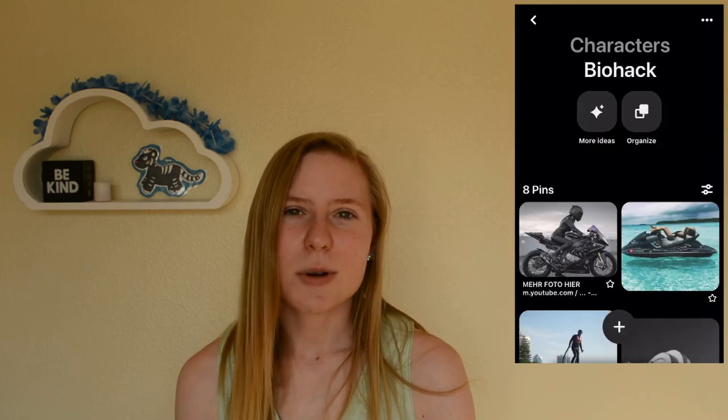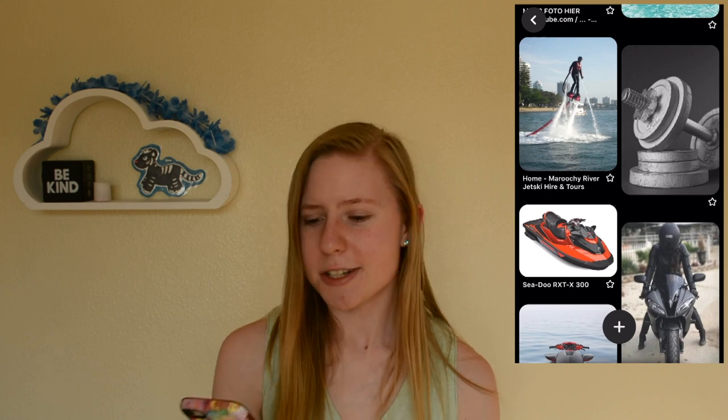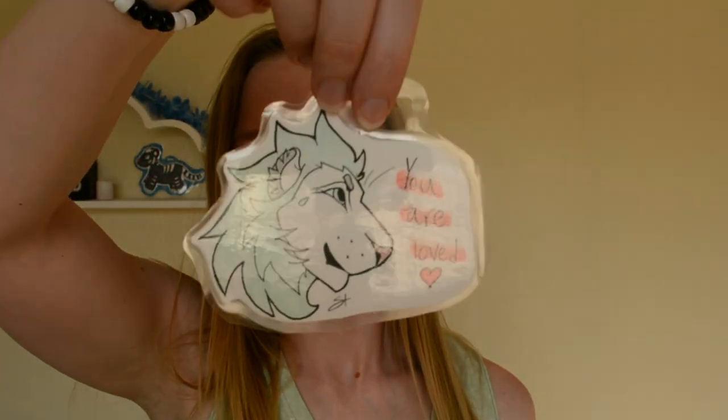Number 19 is Biohack. She is a shark, and I also created her when I was like 14. She does weightlifting and jet skiing, and I have no idea. I have not developed her that much. Number 20, Frostbite the Lion. I actually have this really cute badge that I made of him like a year ago-ish.